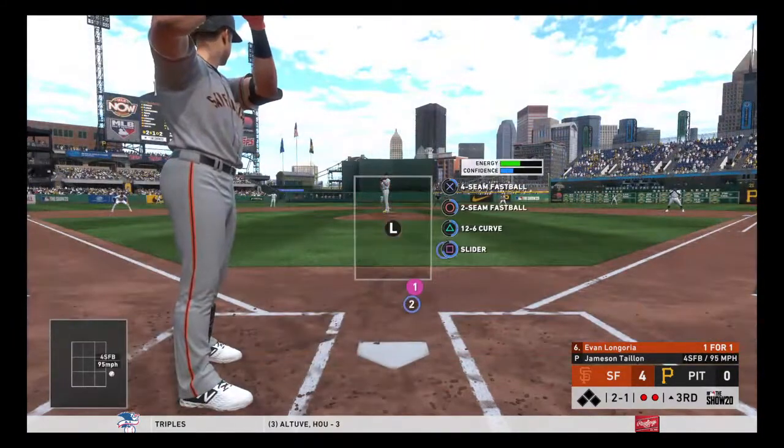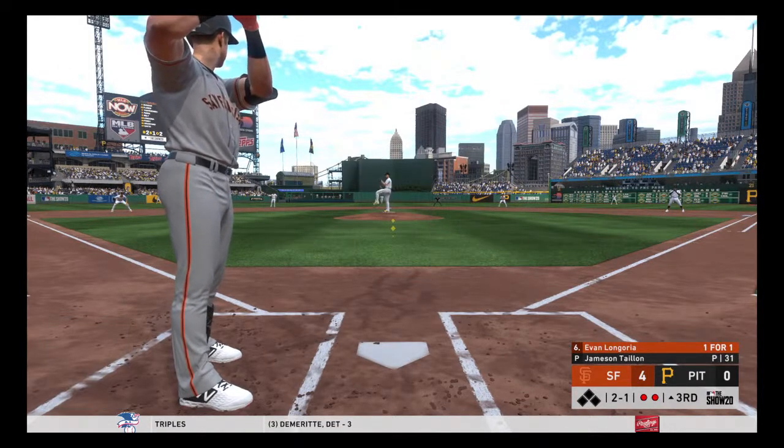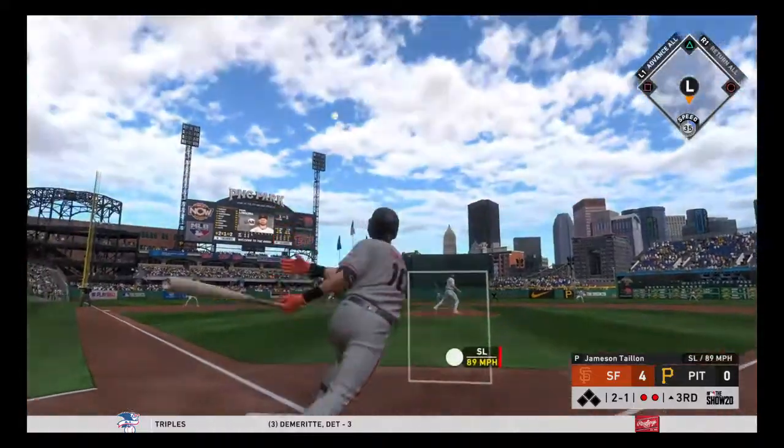I don't blame him for not coming over the heart of the plate. He circled this guy on the lineup card when he got to the yard today. He's been swinging one of the hotter bats in the game.